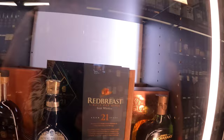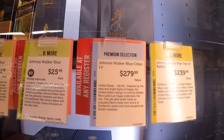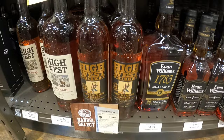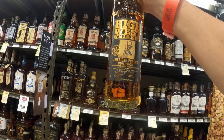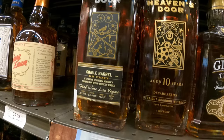Here's a Johnnie Walker Blue Label Vegas Edition, $280. That's actually pretty cool to have. All right, this is something that one of the viewers said, if you can get this High West single barrel select, this is a barrel select, a blend of straight bourbon whiskeys. That looks pretty good, doesn't it? Yeah. Decisions.